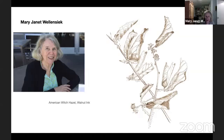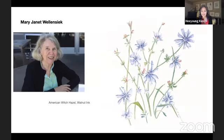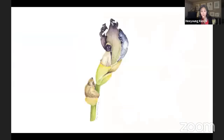So yeah, good. This is beautiful walnut witch hazel. Thank you so much, Mary Janet. And let's look at a few more. And I have to rush a little bit now. Thank you, Mary Janet. And we have only 10 minutes.